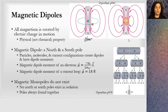The electron itself, notice over here, this is just the electron itself. The electron itself is a charged particle, and this charged particle has spin. If you're familiar with spin, you know the electron has spin, and so the electron has its own magnetic dipole moment. So for particles, molecules, current configurations, any current configuration, you can think of an electron going around a proton as a current configuration. It creates a dipole and has what we call dipole moments.